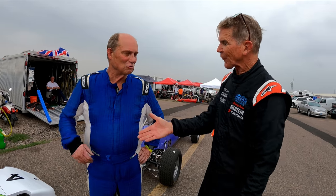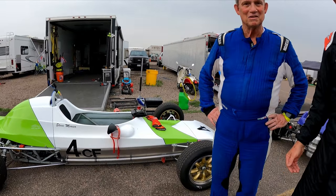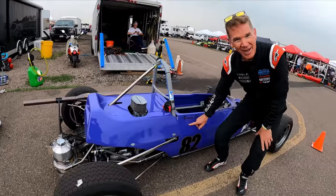Steve, thanks a million for letting me drive your car. Steve was in this Crosley. What year is this car? Crosley, 1973. And then this was mine for the last two days. Even got my name on it.